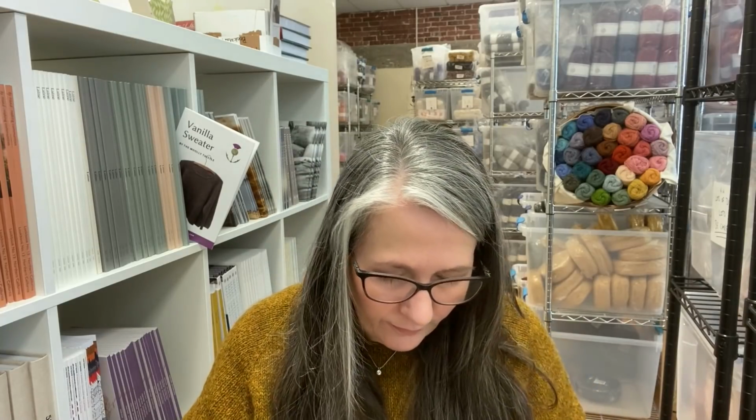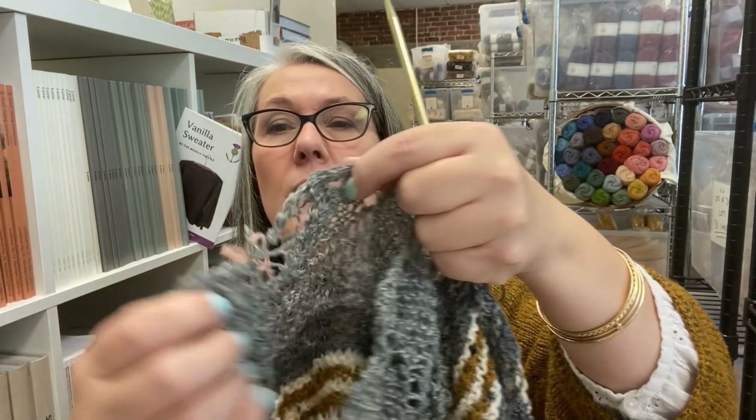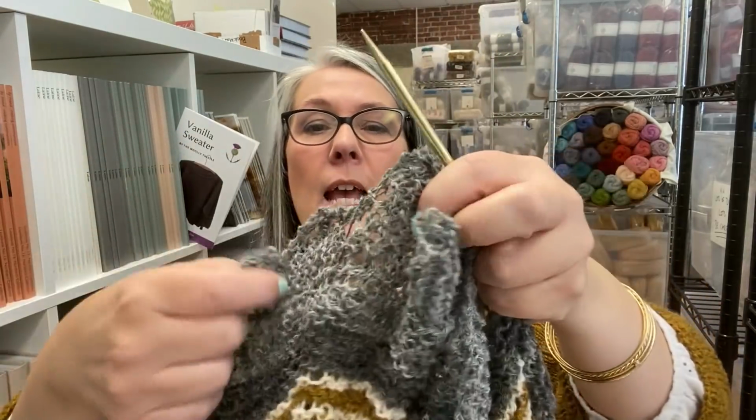There we go. I'll show you what I've done. So I've caught that stitch. It's not going anywhere. I just tied a piece of thread around it, and I can find that nice and easy, and I'll fix that tonight.